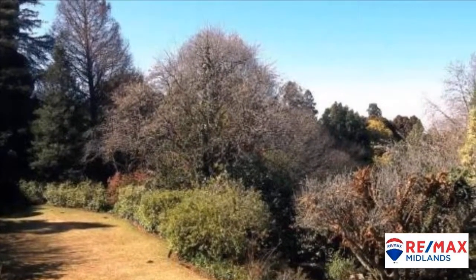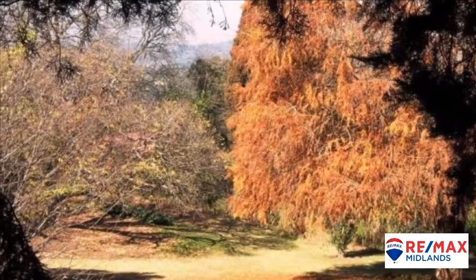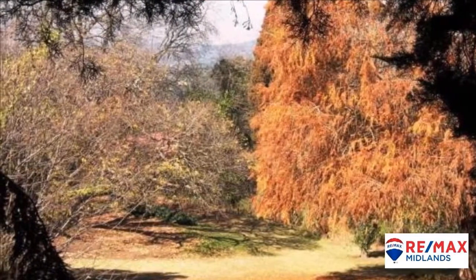This home is being sold fully furnished, and the only way to truly appreciate the quality and impressiveness of the entire property is to make that appointment to view at your leisure.